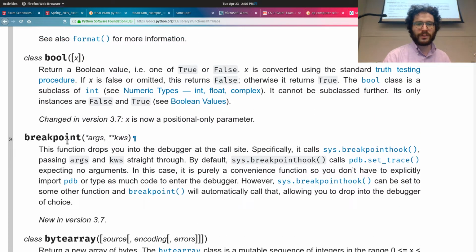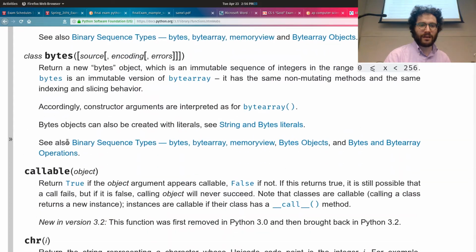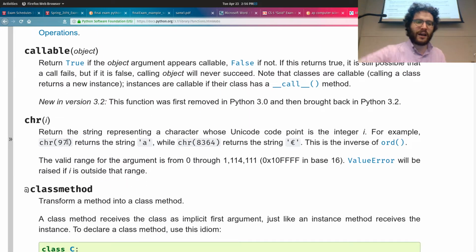So bool returns a Boolean value, true or false. Basically says whether it's true or false. Chr, which gives you the Unicode character. So if you give it 97, that converts 97 to a. Basically it says, given this number, give me the character associated with it, whereas ord says, given this character, give me the number that's associated with it.